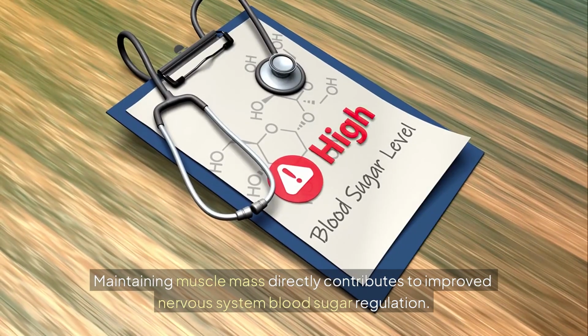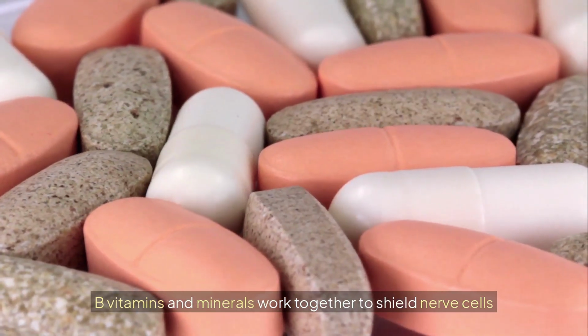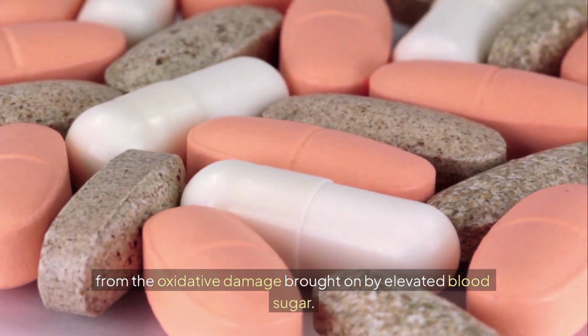Maintaining muscle mass directly contributes to improved blood sugar regulation. For your nervous system, B vitamins and minerals work together to shield nerve cells from the oxidative damage brought on by elevated blood sugar.